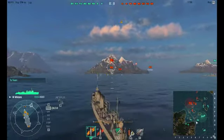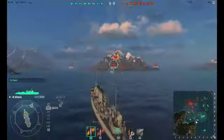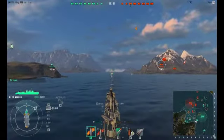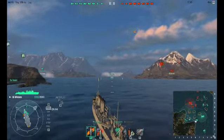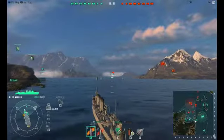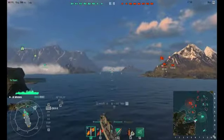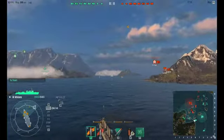He's in range if I wanted to. Firing. I can't see him. No destroyer up ahead. So we're heading right towards the destroyer. You're not in range for a spray of torpedoes.